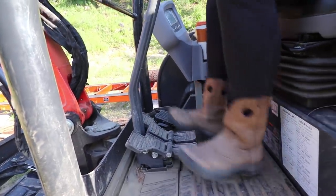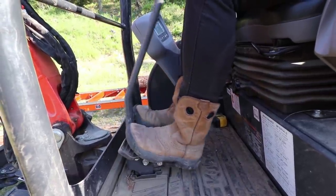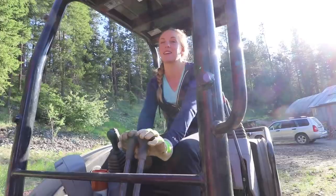Show us how the feet work. Forward. Turn. Reverse. Do reverse. Oh, see? I don't know that I realized I can back up. Come on, excavator. We have to give this one back today. Yeah, it's got to go back.